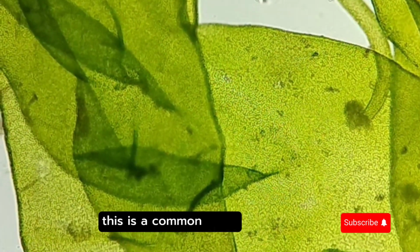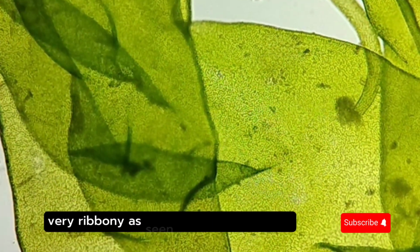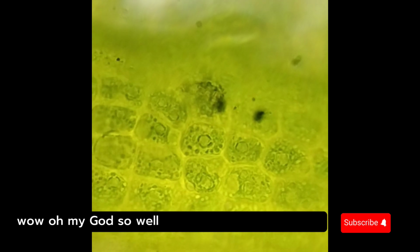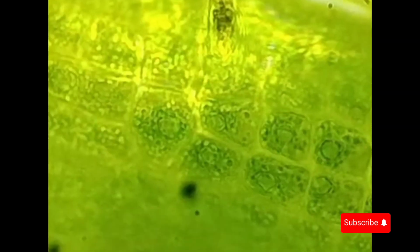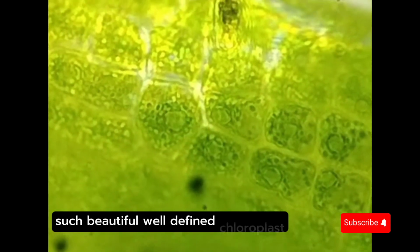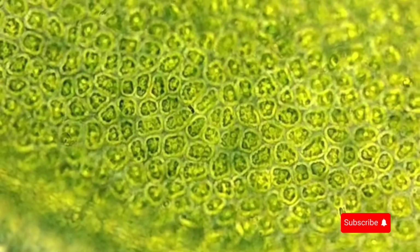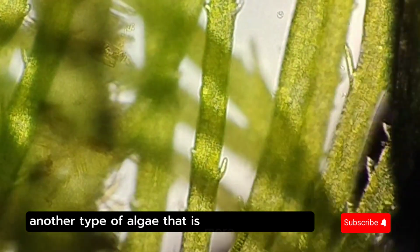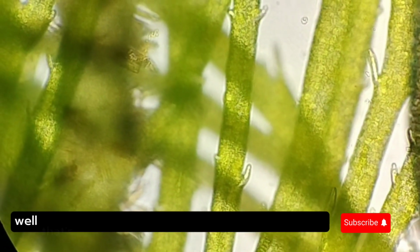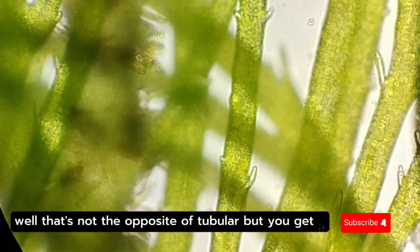This is a common algae, very ribbony, as seen with the naked eye. Wow. Oh my god, so well defined, like it was in a leaf. I mean, it is a leaf of marine. Such beautiful, well defined chloroplast. Another type of algae that is more tubular than, oops, horizontal. Well, that's not the opposite of tubular, but you get it.